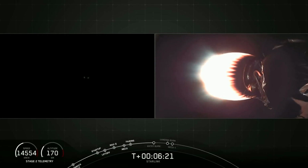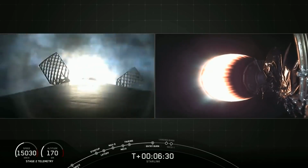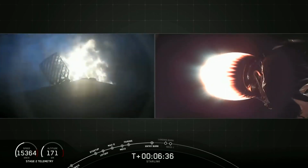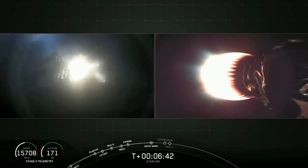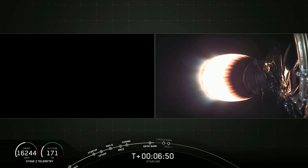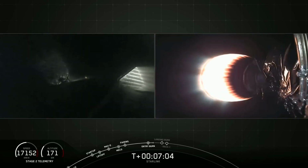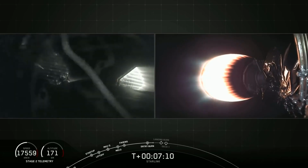You can see the camera on the first stage on the left-hand side of your screen right now. It's dark, but in a few minutes, those Merlin engines at the bottom of that first stage will light up, and there they go. Entry burn has started. Stage 1, entry burn shutdown. And you can see some aerodynamic flows past those grid fins right now on the first stage as it gets into the thicker and thicker regions of the atmosphere.